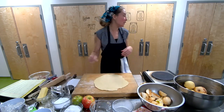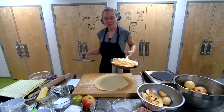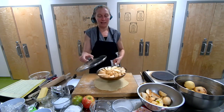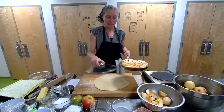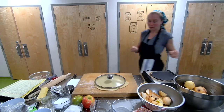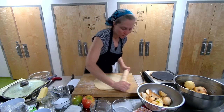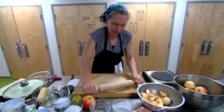So one thing I like to do to get the exact size here is, it's a little bit awkward to set this heavy pan down and cut around it for the correct size. So what I've done here is I have a lid that's the exact size as my pan, and I'm going to use that to measure the dough. So I think I need a little bit more rolling. And you're aiming for close to 1/4 to 1/2 an inch in thickness. But that really is up to your own preference.